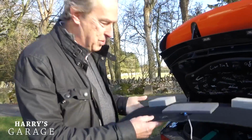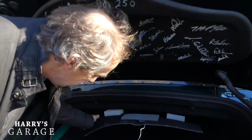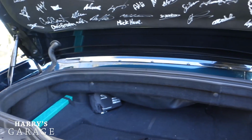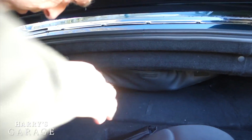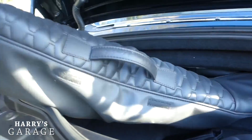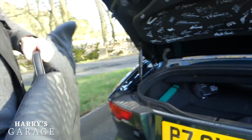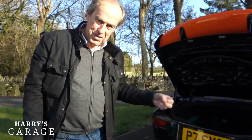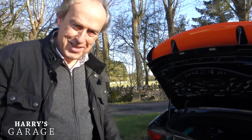Now this bit of boot trim normally sits right back there on the roof of that. By taking that out, I could access that void, and really, presto, if I give this a little wiggle, there are my great big bags for storing the roof. There's another one in there as well. I won't bother with that. What this car's really all about is the driving, so let's take it out for a drive.